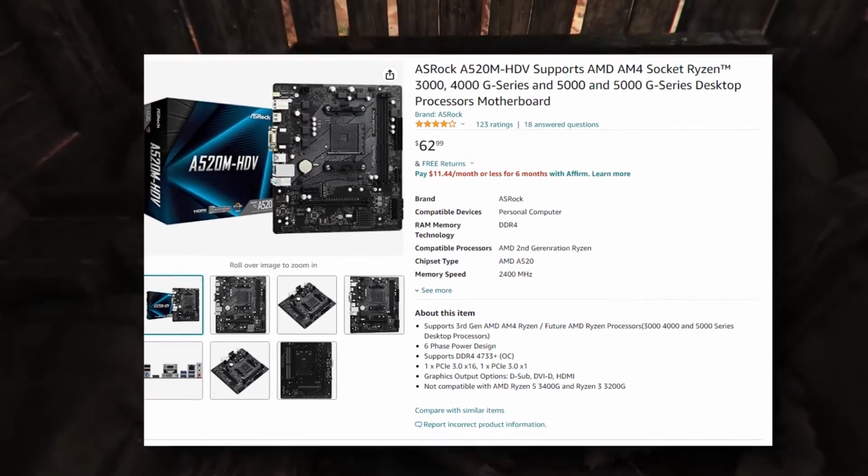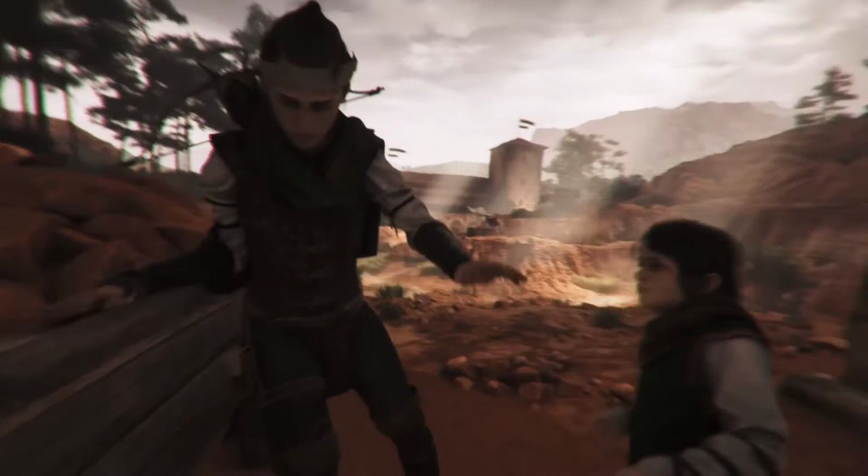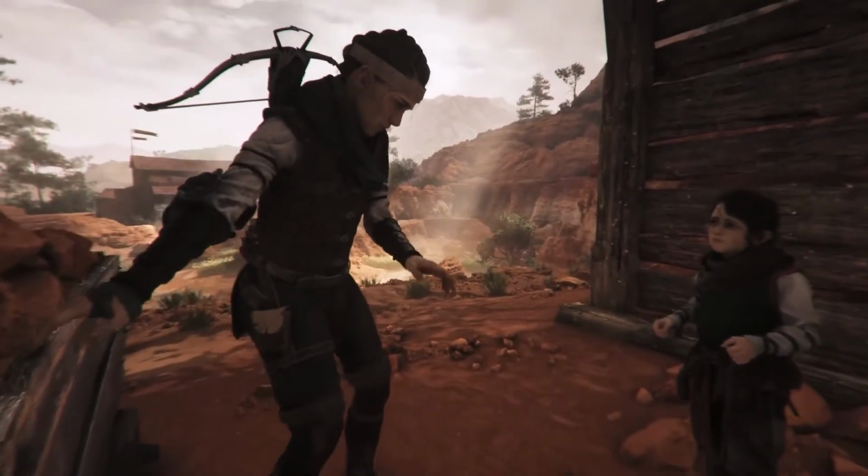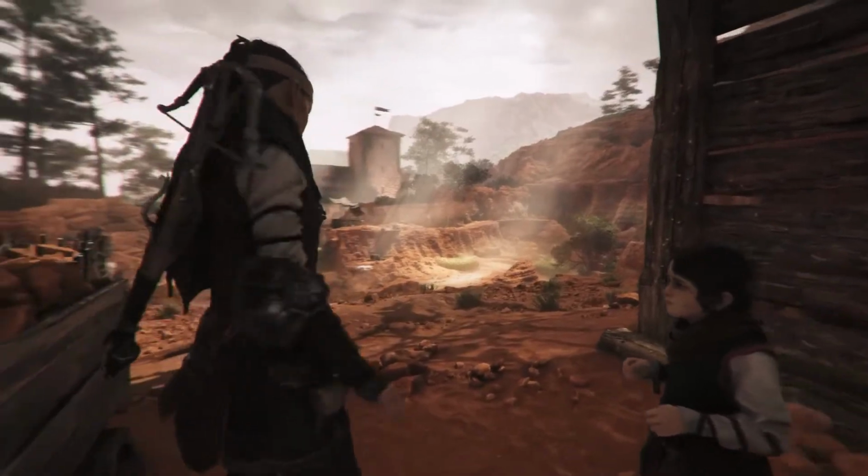Anyways, this is something that will hold our parts pretty fine, and it has a good upgrade path. You can upgrade all the way up to 5800 X3D, and yeah, it's a really good price. It's got only 2 RAM slots, so you can upgrade to 32 gigs as the maximum RAM supported.